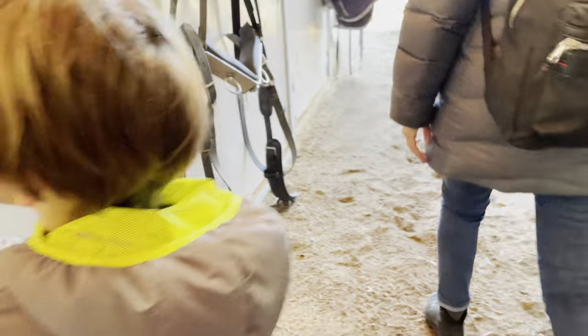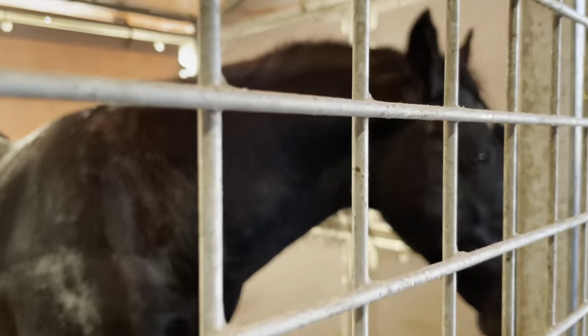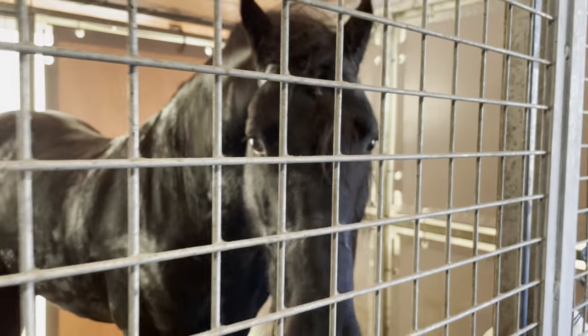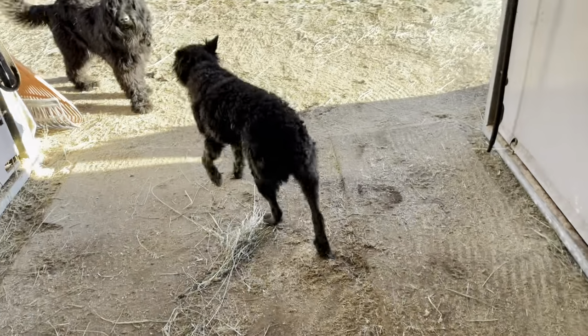So, this is a fantastic visit to a horse farm, lots of horses. This beautiful horse right here. Oh, that goes. Everything. Oh, he's just running away. He wants to pull it away. Hi there.